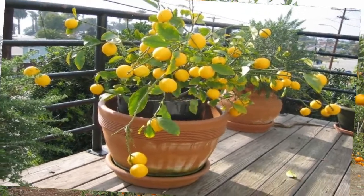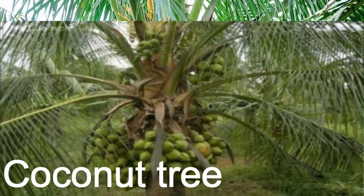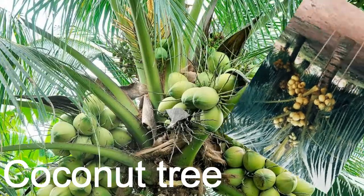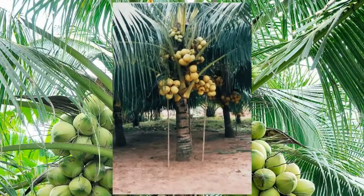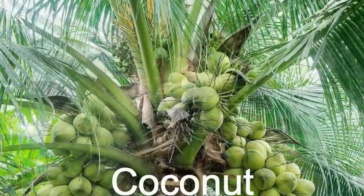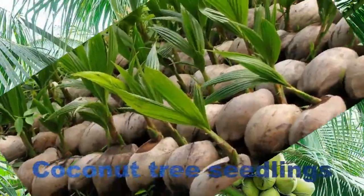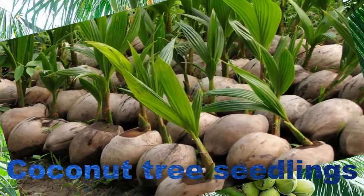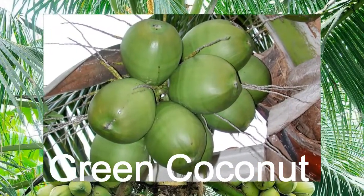Flowers and fruits. Cocos nucifera is a large palm, growing up to 30 meters, 98 feet, tall, with pinnate leaves 4 to 6 meters, 13 to 20 feet, long, and pinna 60 to 90 centimeters long. Old leaves break away cleanly, leaving the trunk smooth. Coconuts are generally classified into 2 general types, tall and dwarf.